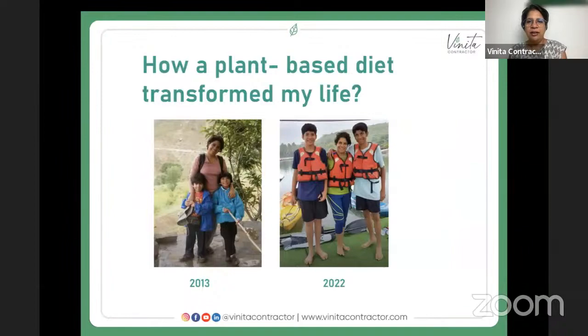And this is how a plant-based diet transformed my life. This is 2 years ago. Today I am, today's 2024, I'm 48 years old. I have more energy than I've had ever in my life. I continue to up my fitness, and do all the various roles in my life very, very comfortably. And the plant-based diet played a huge role in my being able to do that. These are my children who are even older now.